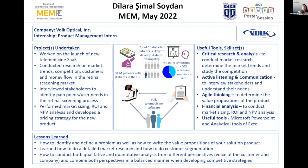So currently in the US, there are 34 million patients with diabetes. And unfortunately, diabetes affects the blood vessels in the retina. And this is a disease called diabetic retinopathy, which may lead to blindness. And this is a silent disease that has no early symptoms, and it usually appears in 1 out of 10 diabetic patients. And since it's a silent disease without any early symptoms, it's the number one leading reason for preventable blindness in the US.